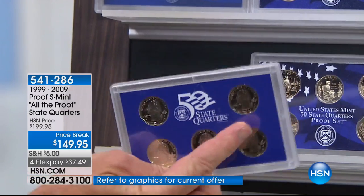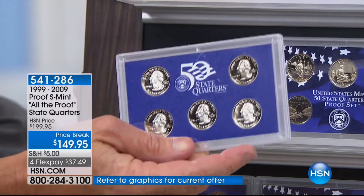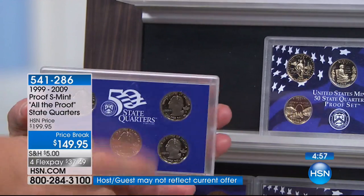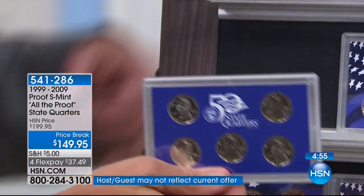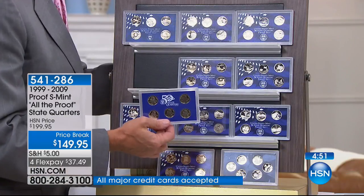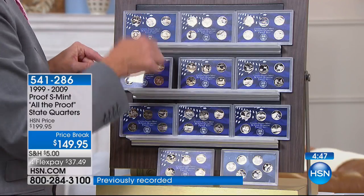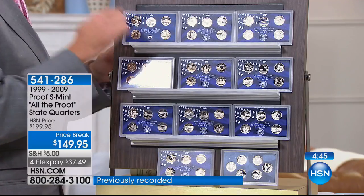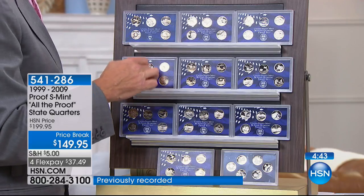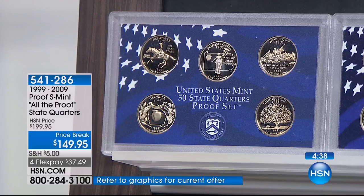And proof, remember, is not a condition but a method of manufacturing. The coins are struck multiple times at higher pressures to give you this mirror finish. More importantly, they are significantly and substantially rarer than the regular issue coins. So if you were collecting the regular issue coin, let's say in 1999, and you had all the Delaware quarters, gem brilliant uncirculated, well, these coins are like 400 times rarer.